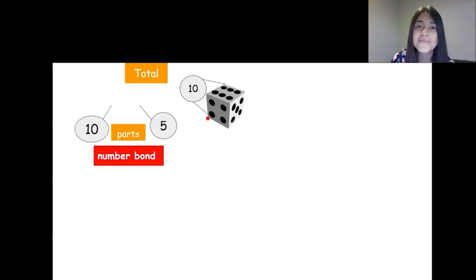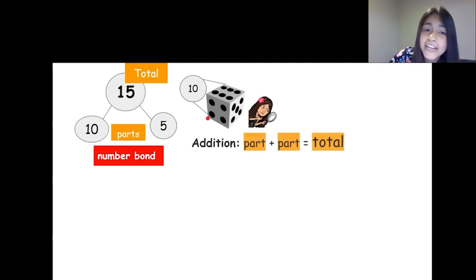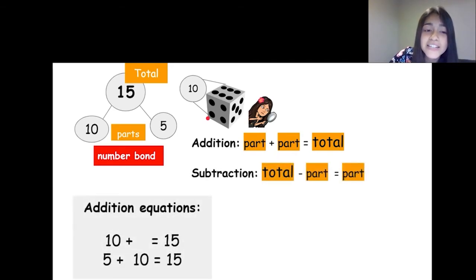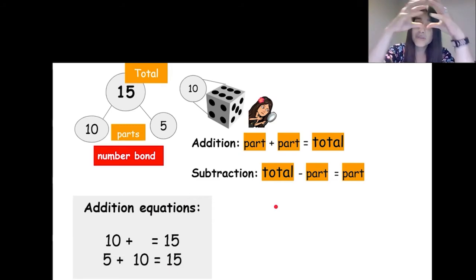Now, what does 10 and 5 make together? Yeah, that's it. 15. Now again, we're going to use our number bond that we just made together to figure out any missing parts in our addition and subtraction equation. So first we're going to look at addition, and we're going to look at this first one here because that's the only one that's missing something. It says 10 plus something will give me 15.